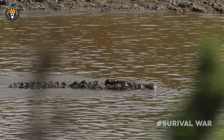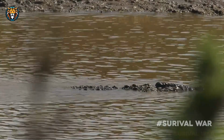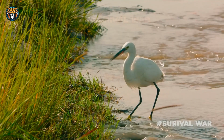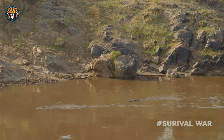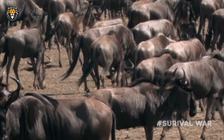The real danger is beneath the tranquil surface of the Mara River. This is a hidden world of ancient predators, the Nile crocodiles. Masters of stealth and patience, these formidable reptiles lurk in the depths, awaiting the arrival of the migrating herds.